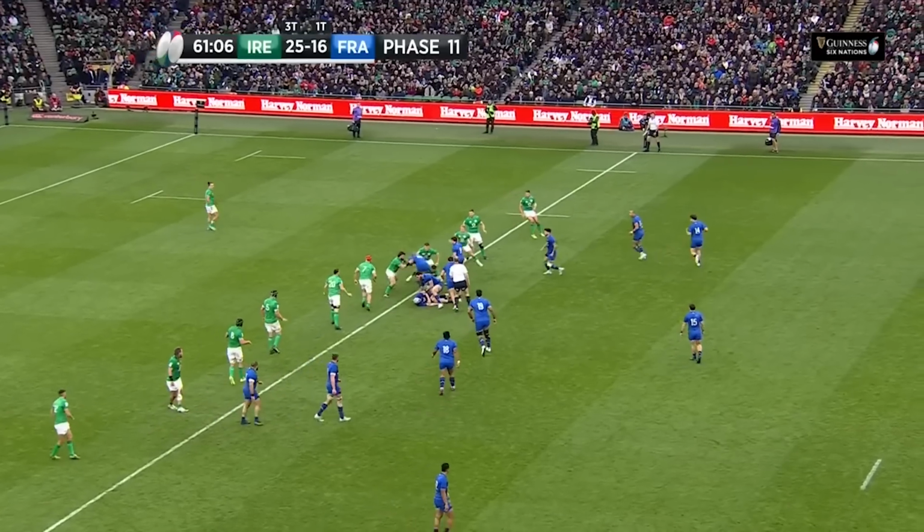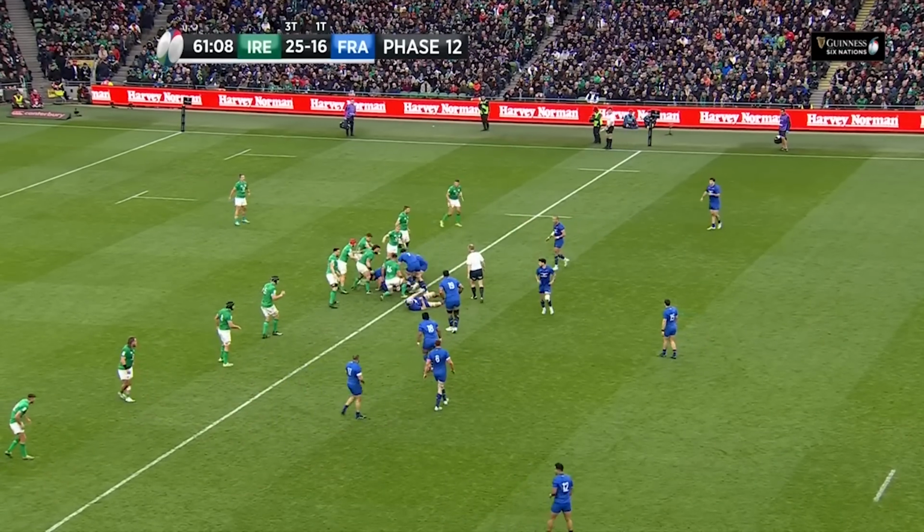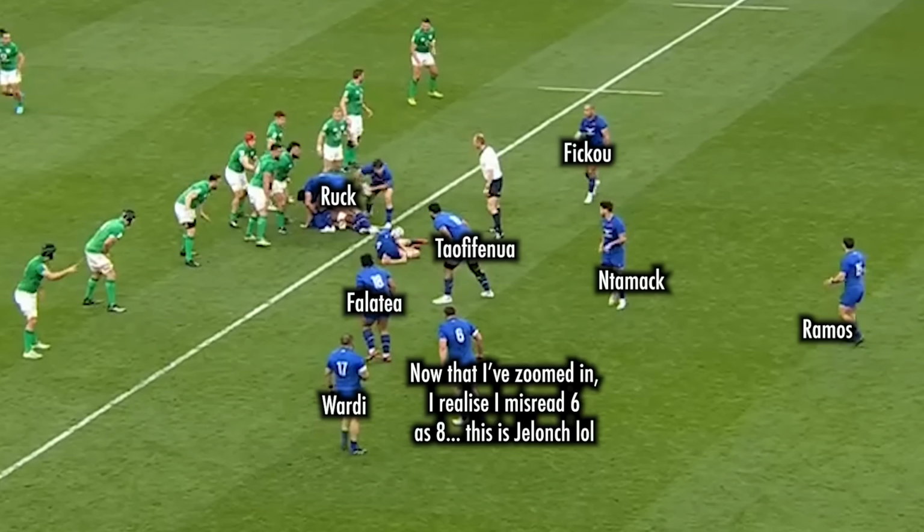To begin the process, Sekou Macalou makes a tough carry off the flick back from Antoine Dupont, taking the ball into contact in the 12th phase of a French attacking period. As Dupont begins to position the ball backwards, we notice France have a very interesting method of organising the drop goal. Falatea and Taofifenua, both reserve forwards, are standing in front of the backfield, with Romain Ntamack slotting in behind them as a possible option for a drop goal that Dupont has quite clearly pre-planned based on his body language.